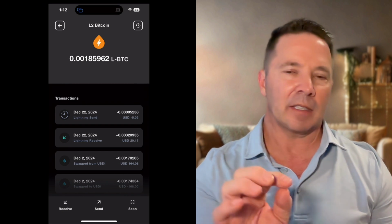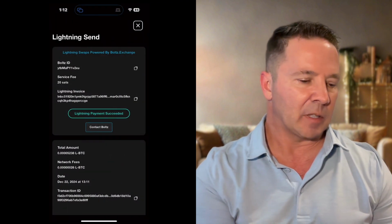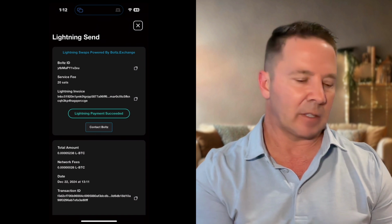Here we are at the river.com application, and it says the status is complete. So the Lightning payment occurs instantly. It's crazy because I just switched right over to the river.com application and it said complete. So I'm going to go back and see how it looks on the Aqua application. Here we are back at the transaction list. The Lightning send has completed, but the Liquid conversion has not completed yet, and that's why that little clock is there. Lightning payment succeeded, but the Liquid transaction has not fully completed.